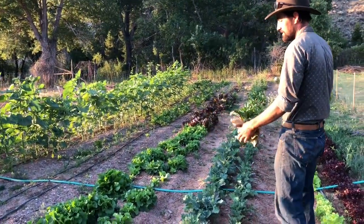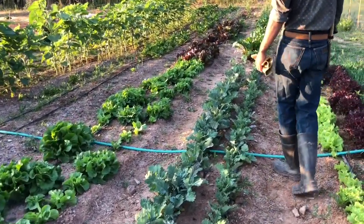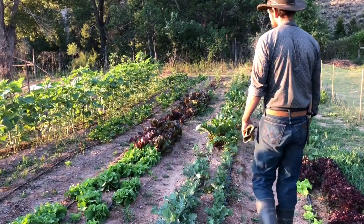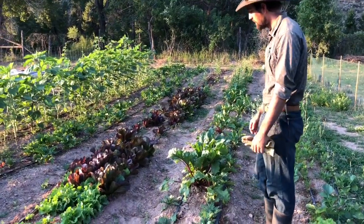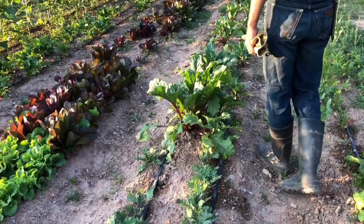A lot of our lettuces, our butterhead lettuces, red and green lettuces have all come in really well. We have some beets that are ready to harvest here that have come in, and we replanted some beets again, doing a little bit of successional planting, and they've been looking really nice as they're growing as well.